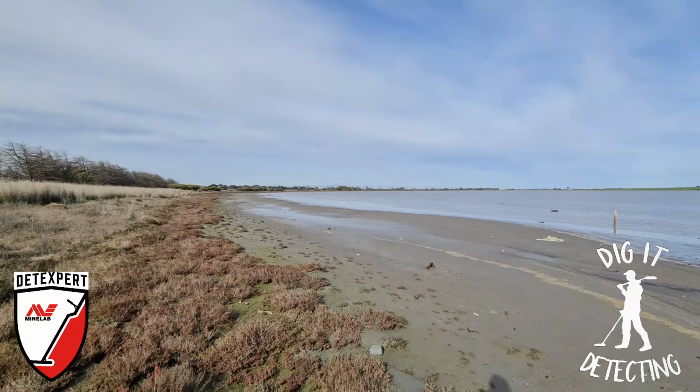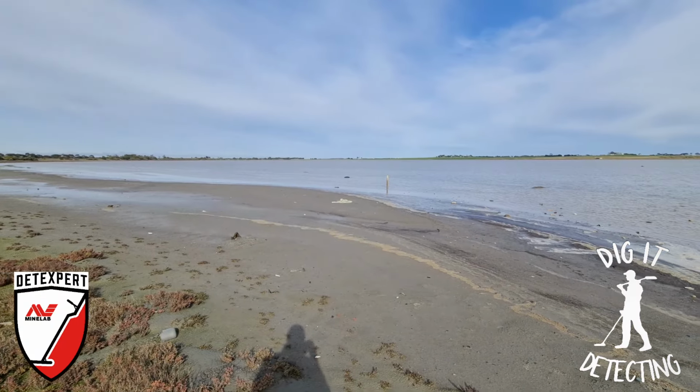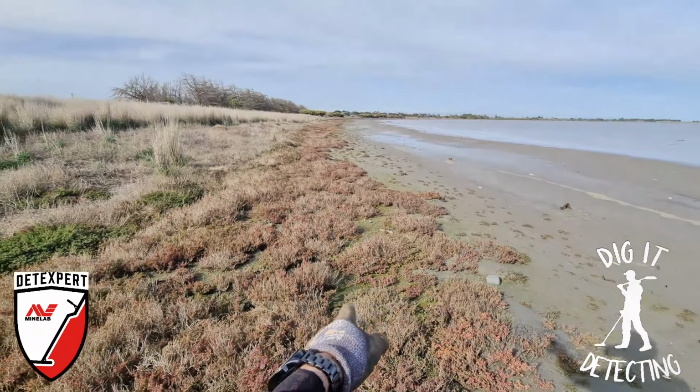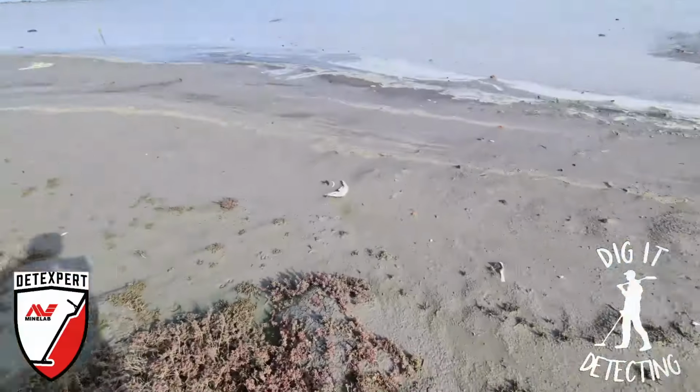Rightio, so here we are. We finally made it down towards the lake edge here. I can see what my brother was talking about straight away. I can see fragments of glass, whole bottles, an old jar there, a beer bottle there, necks and tops and broken bits and pieces everywhere as soon as I started walking in.